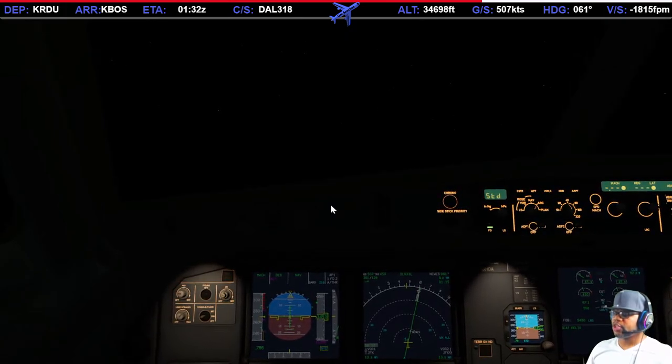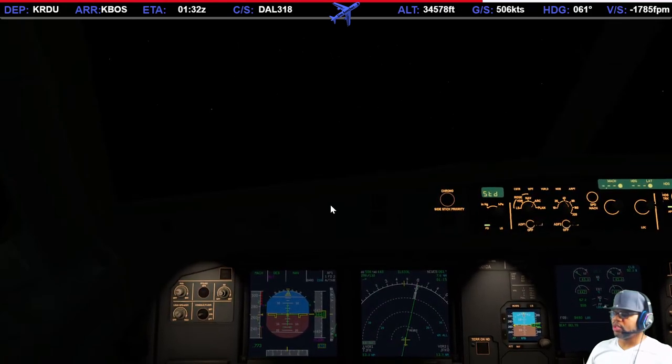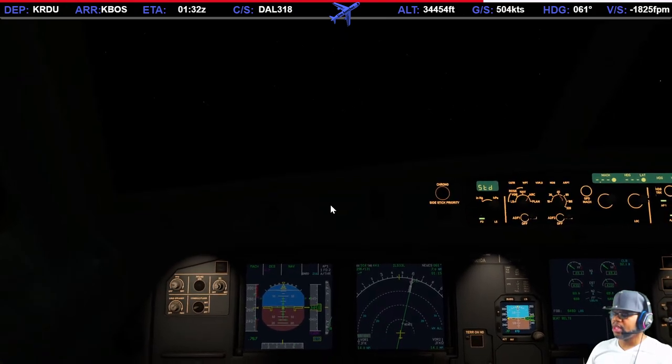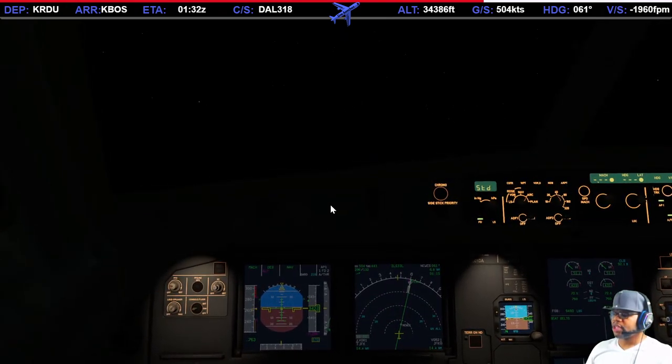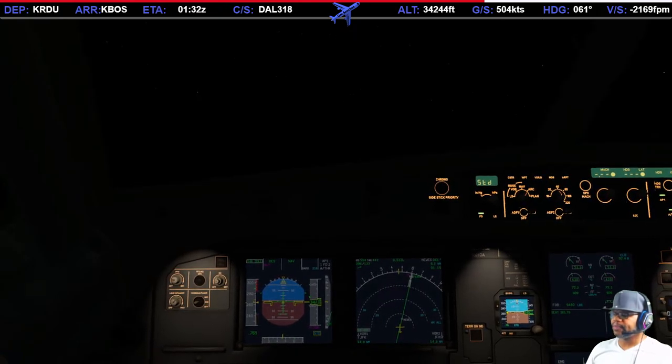Boston Logan and area traffic. Delta 318 is the A321neo. It's just vacated flight level 350, now descending on the Roebuck 3. Expecting full stop ILS runway 33 left for area and Boston Logan traffic.